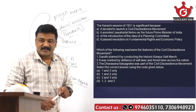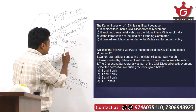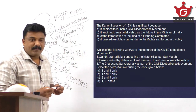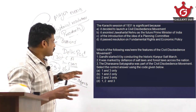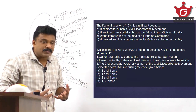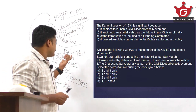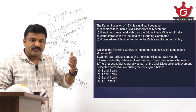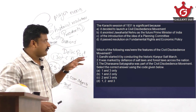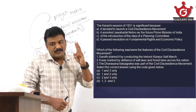Sardar Vallabhbhai Patel was the president of that session, and Karachi session is significant because this Delhi Pact, or Gandhi-Irwin Pact, was endorsed and approved by this Karachi session of the Congress. Purna Swaraj resolution is repeated; Purna Swaraj was adopted in Lahore session 1929 and it is repeated here. Again the martyrdom of these great revolutionaries is admired here. Also it is important for passing 2 resolutions.